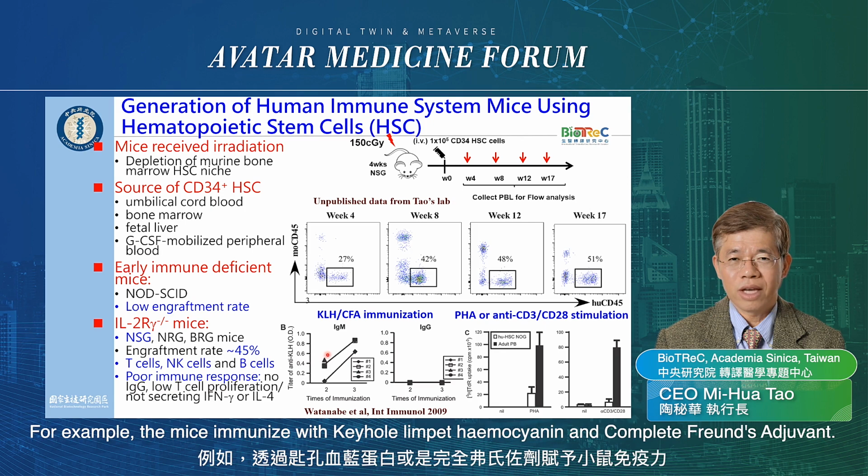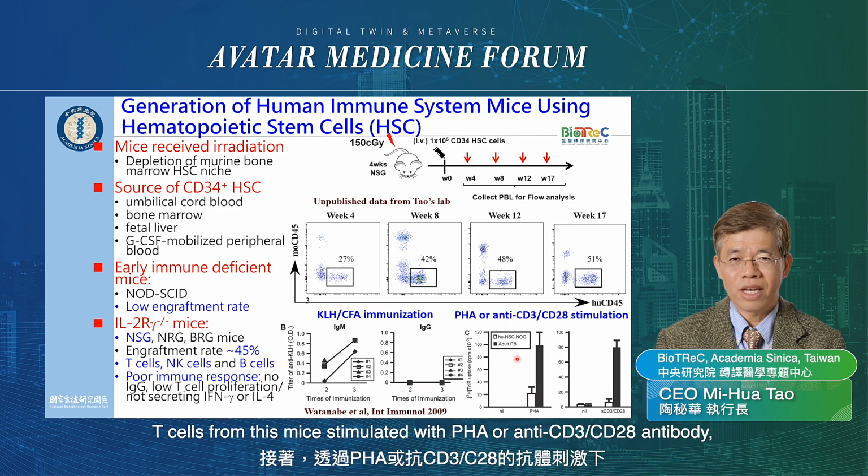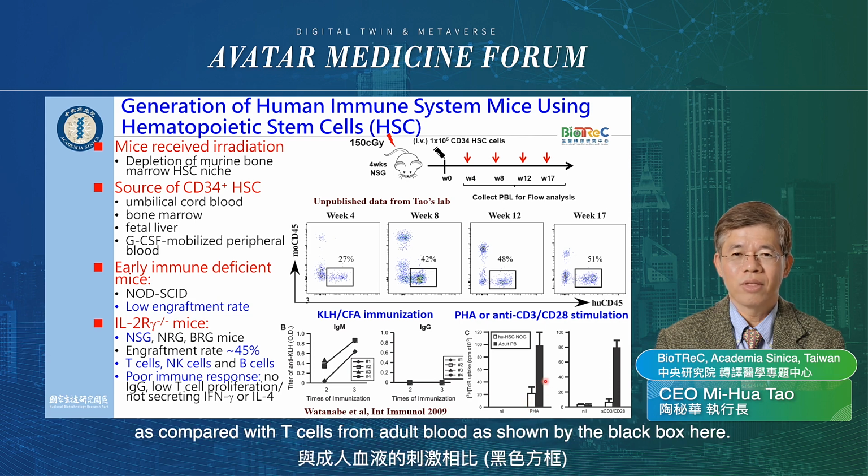For example, when mice are immunized with keyhole limpet hemocyanin and complete Freund's adjuvant, they only induce low IgM antibody, and no IgG antibody can be found. T cells from these mice stimulated with PHA or anti-CD3, anti-CD28 antibody only induce low titers of T cell proliferation, as indicated by the white bar, as compared with T cells from adult blood, as shown by the black bar here.